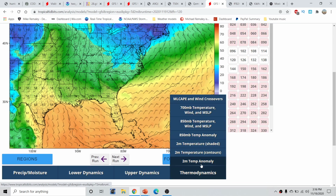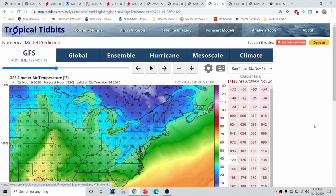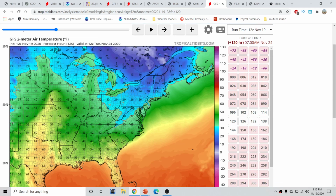Actually, we can switch this to the 2-meter temperature, and this will give us a better scale here. Now, one thing for depicting cold fronts, you always are going to have your cold front on the front side, right along this transition zone, not behind the transition zone and not in the cool air. It's always going to be in the warm air sector, where the change of dynamics is. So you have your front positioned right along like that.